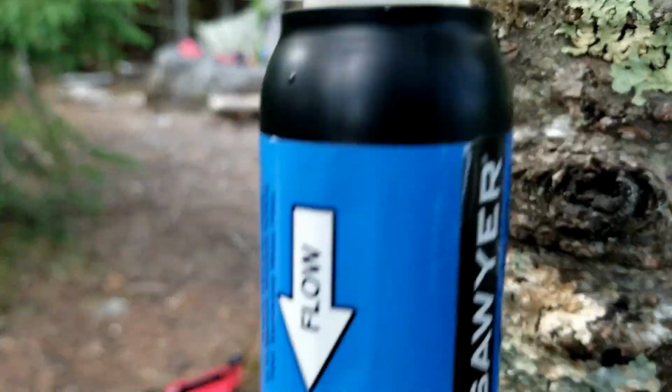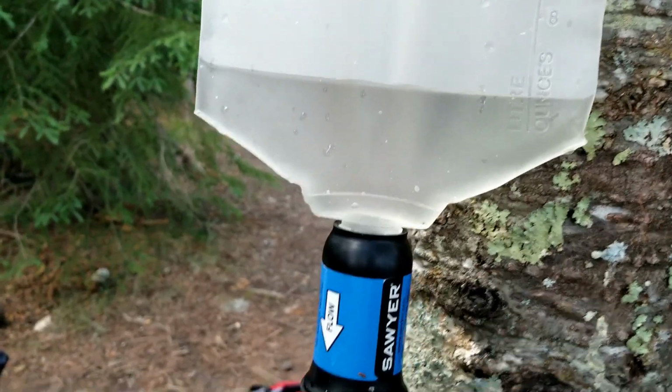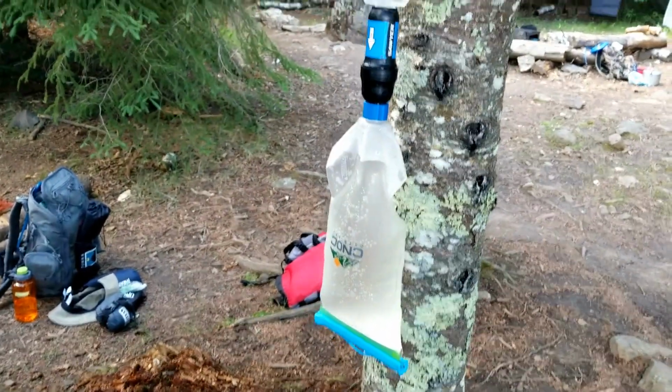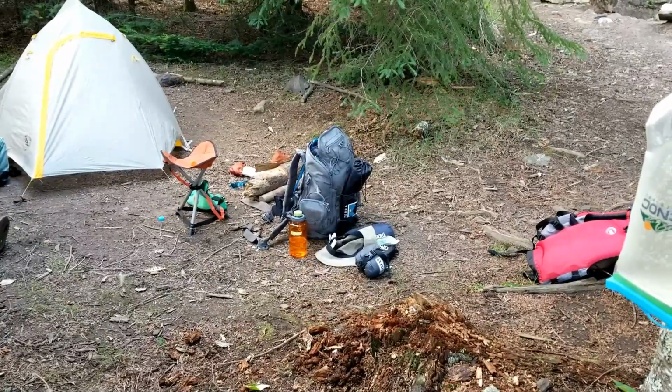Some have complained that the seals on the top and the bottom joint leak water, so you have to be mindful of that when you're attaching everything. You really want to not bend them so that they stay as rigid as possible. But I've had no problems and used this now a few times, and it's been stellar. So that's our little water filtration system, and then we'll fill our water bottles and water bladders with that.